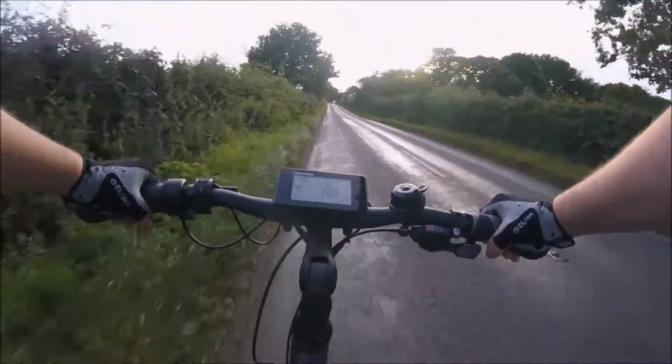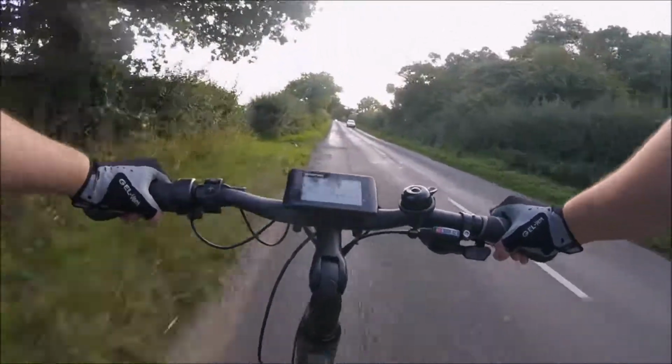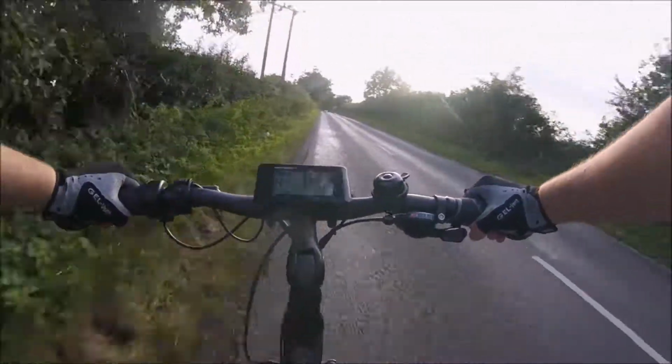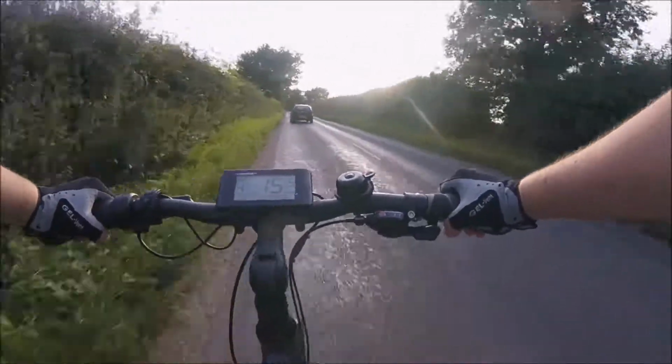The wind is definitely blowing. Directional wise, I think it's a bit of a side wind, so it's not really a proper test. Hopefully I'll go head on to it very soon. Anyway, so here we go.